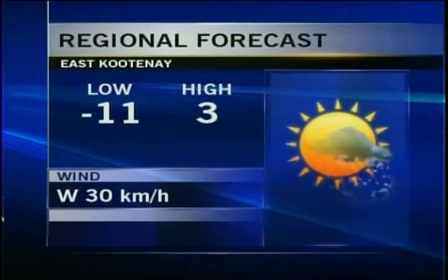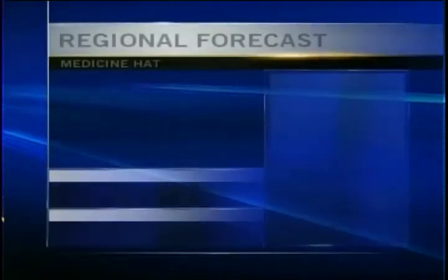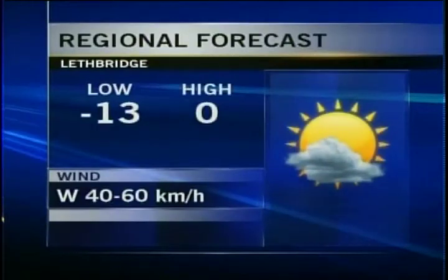East Kootenay, you're looking at a low of -11. Mainly clear skies tonight. Tomorrow, a sun and cloud mix for the bulk of the day. Chance of some flurries in the evening hours. Crowsnest Pass, chance of some flurries tonight, very widely scattered, -14 degrees. Sunny tomorrow, and there is a small chance of some afternoon flurries for you, 1 degree for a high. Medicine Hat, a chance of flurries tonight, -14 degrees. Tomorrow, cloudy with some sunshine and a chance of some morning flurries for you, but the graphic looks pretty dismal there, but you will see some sunshine in your forecast tomorrow.